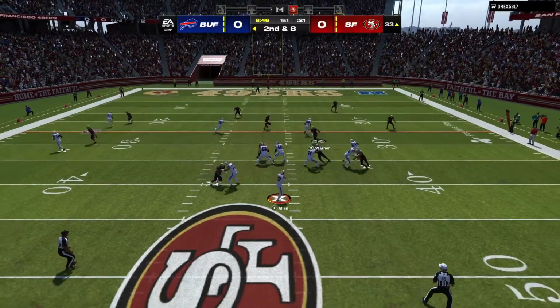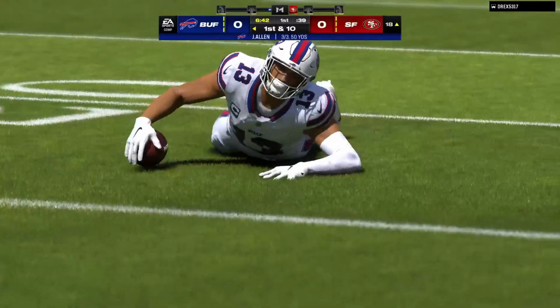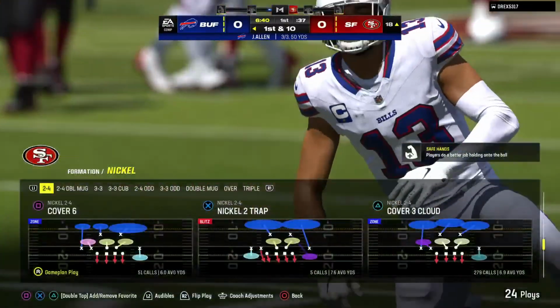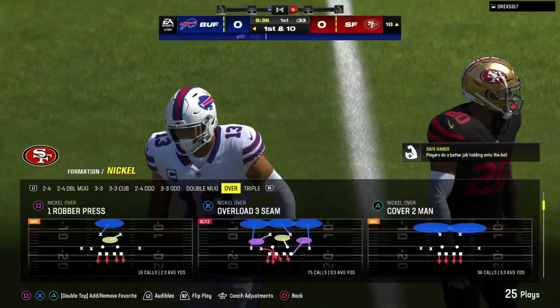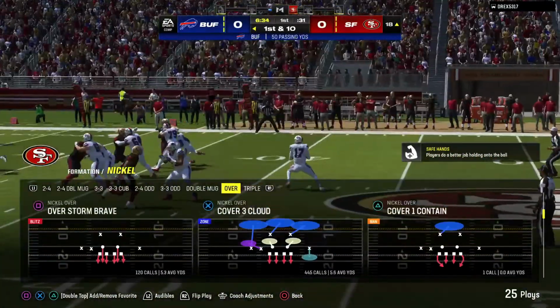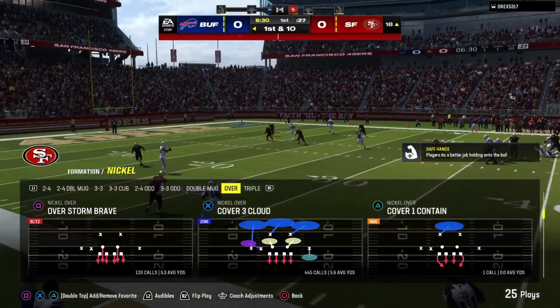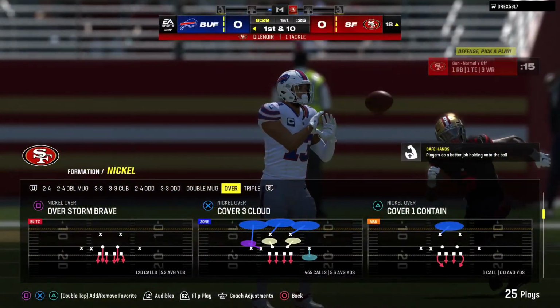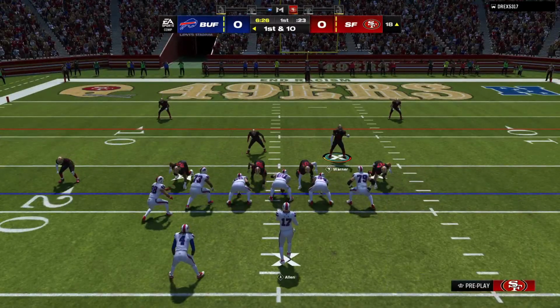To throw, it's Allen. It's complete. He dials up Davis once more, and this will move the chains again as the tackle's going to be made at the 49ers 18. Back-to-back receptions for him, and it's another 1st down. Well, this is where reading defenses and practice time comes into play. You've got to know what you're running versus zone versus man and how to run the proper route. And they just executed that one pretty well.